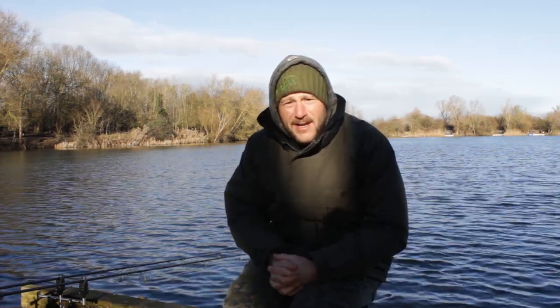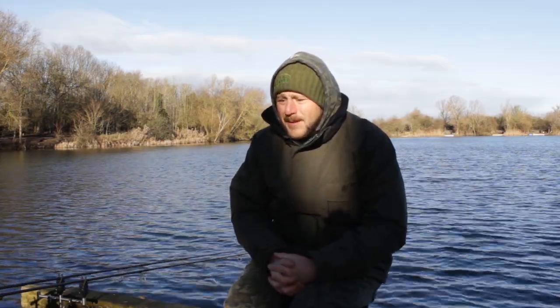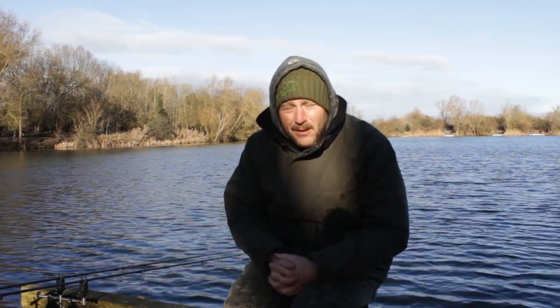A couple of occurrences. First of all, 8 o'clock, the left-hand rod pulled up tight. Just a couple of bleeps and a bobbin was touching the rod, and I lifted into fresh air. So whether that was a liner or not, I'm not really sure. But when I brought the rig back in, I inspected it. The silicone hadn't moved and the hook point was still totally fine. So I got that rod back out.